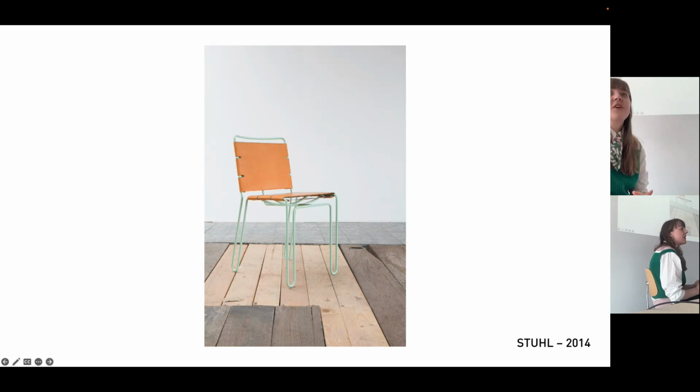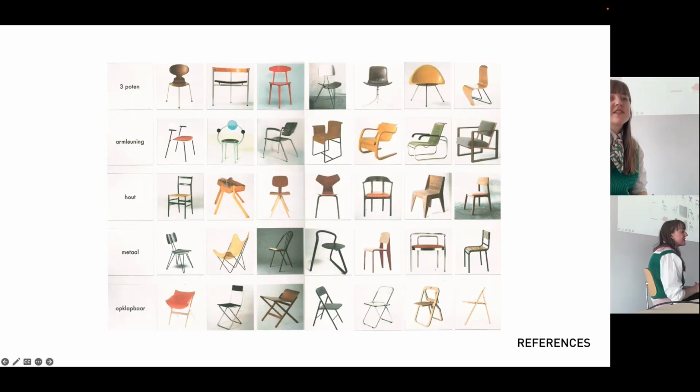I thought it would be fun to start with my first object ever. It's a chair, and it was designed during the elective in the master year. I started out by picking references that inspired me. So I went looking for chairs with 3 legs or with armrests, because it makes a whole lot of difference whether the concept is 3 legs or 4 legs. Also foldable chairs still inspire me today.